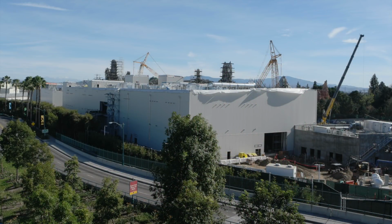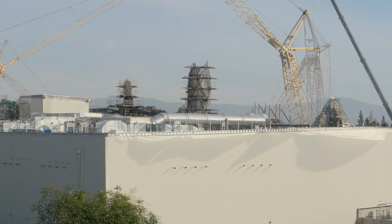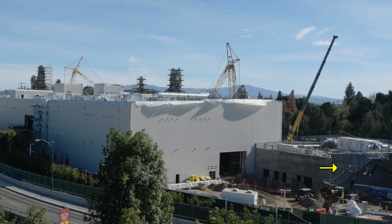More mesh forms have been added to the beam structure on the right. Here's what it looked like last week, and this is what it looks like now. On the exterior wall of the Battle Escape side building, most of the staircase has been built.